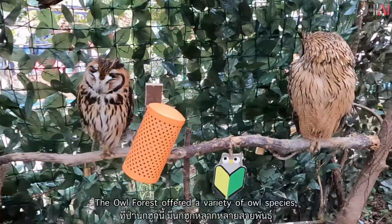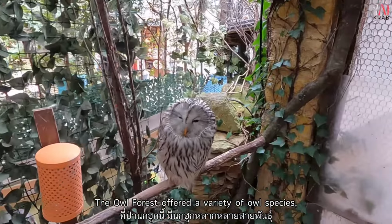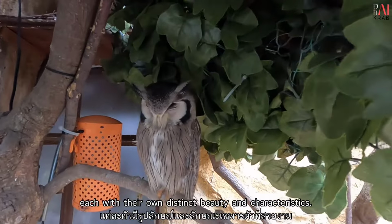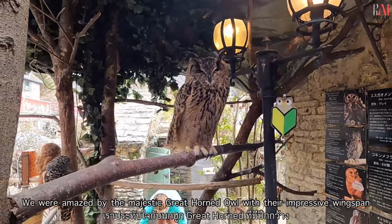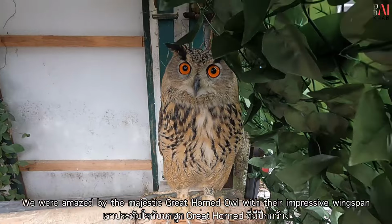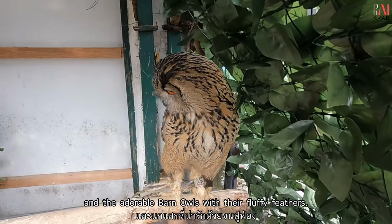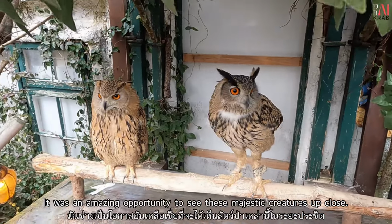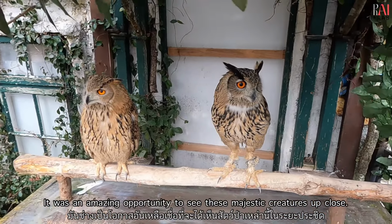The Owl Forest offered a variety of owl species, each with their own distinct beauty and characteristics. We were amazed by the majestic great horned owl with their impressive wingspan and the adorable barn owls with their fluffy feathers. It was an amazing opportunity to see these majestic creatures up close.